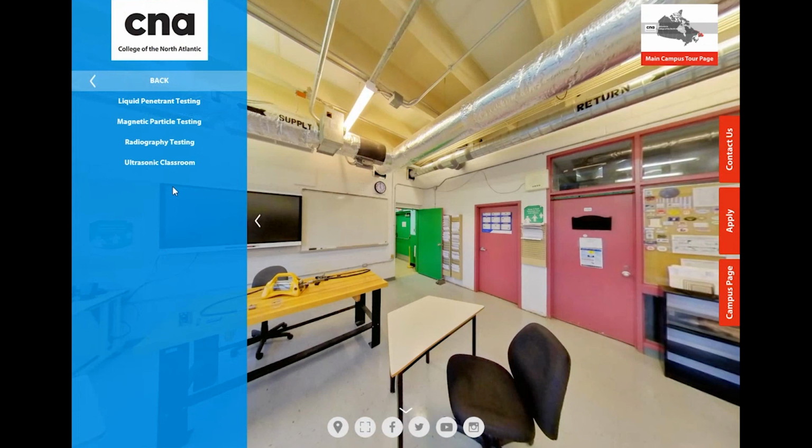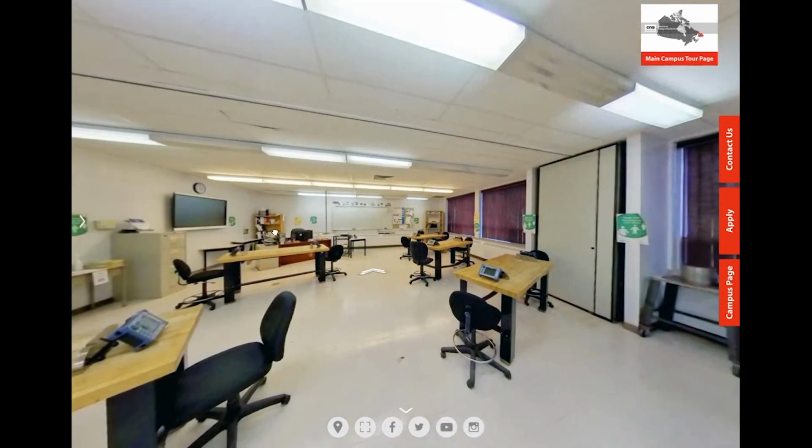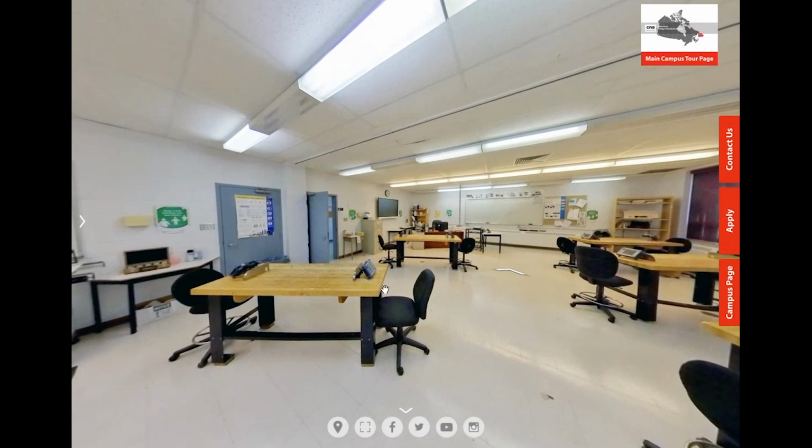And the last discipline of NDT is ultrasonics. Here's our ultrasonic room, and you can see students sit at these tables, and these are the UT sets that they use. Ultrasonics is using high velocity sound waves to penetrate materials, looking for surface and subsurface defects. It's similar to an ultrasound that you would have at a hospital. Again, they use these little probes and run it over the metals to look for defects in the metals.